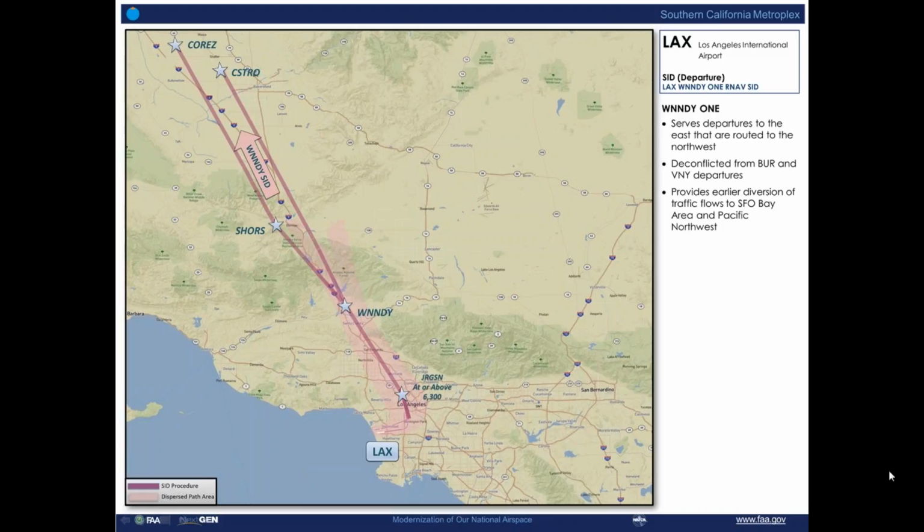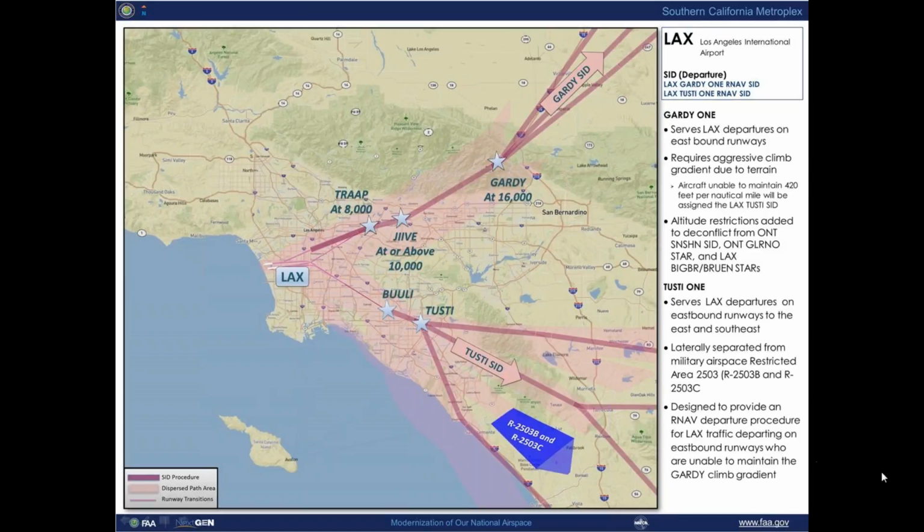The Los Angeles Windy 1 RNAV SID serves departures to the east that are routed to the northwest. It's deconflicted from Burbank and Van Nuys departures and provides earlier diversion of traffic flows to San Francisco Bay and the Pacific Northwest. The Los Angeles Gardy 1 and Tusty 1 SIDs.